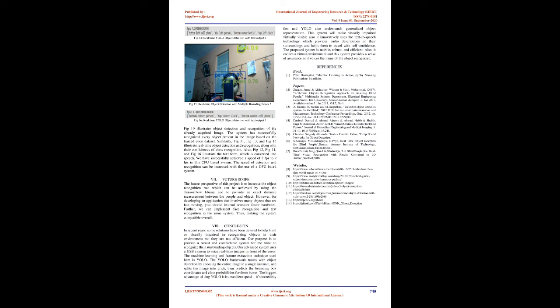Also, it innovatively uses text-to-speech technology, which provides audio descriptions of their surroundings and helps them to travel with self-confidence. The proposed system is mobile, robust, and efficient. Also, it creates a virtual environment, and the system provides a sense of assurance as it voices the name of the object recognized.